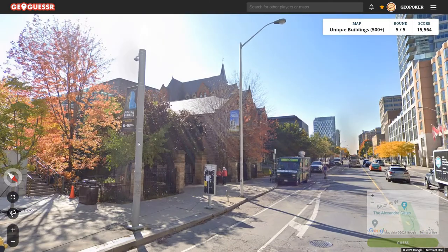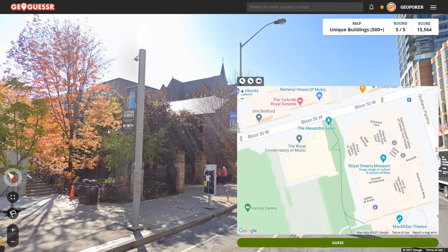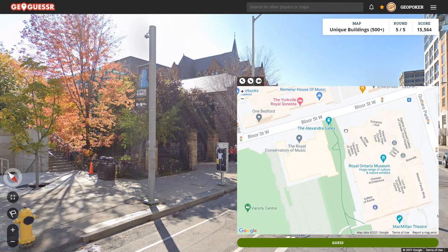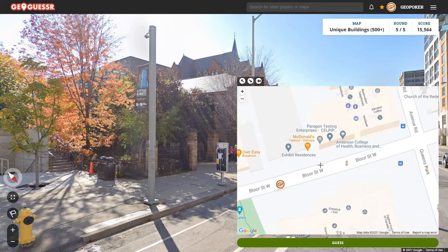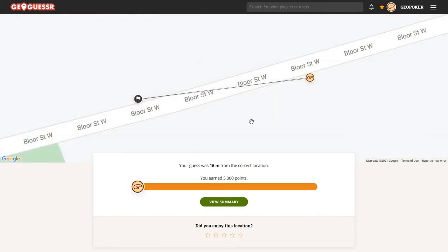Also here, what do we have? We have some old building there. The Royal... I think this fits, honestly. See, and we have this little park situation in between. Yeah. I mean, come on, we're here. It must be that. I think the stores must have changed over the years. This looks right. So I think I'm quite confident. And here we go. 5,000 points.